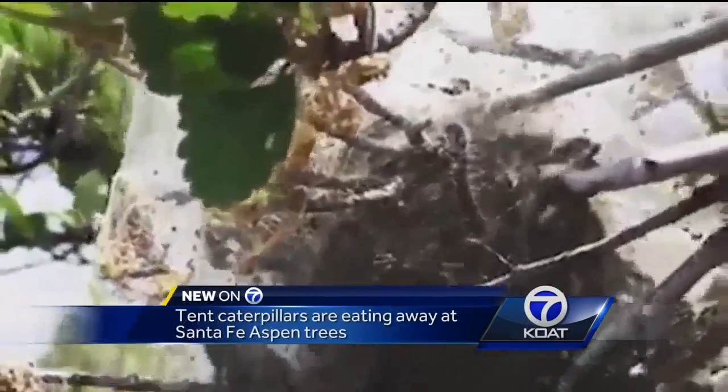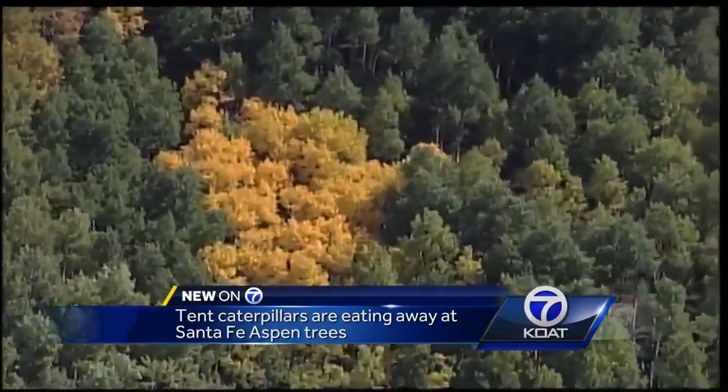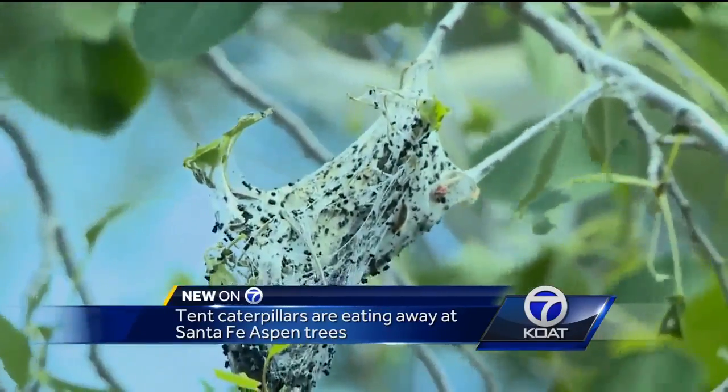Yeah, they're called tent caterpillars, and they feed on foliage of all different types, but one of their favorites, and what they're feasting on particularly here, are aspen trees. And these caterpillars are making a real impact here in the Santa Fe National Forest. The forest is well known for its beautiful golden aspen trees in the fall months, but with a bigger than usual caterpillar infestation this year, those fall colors may look very different.